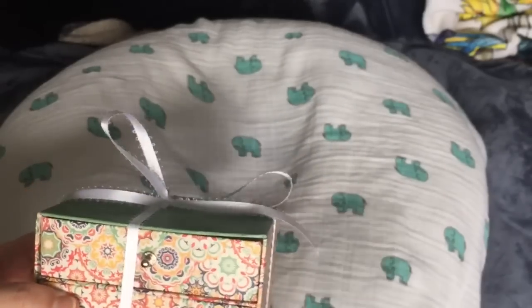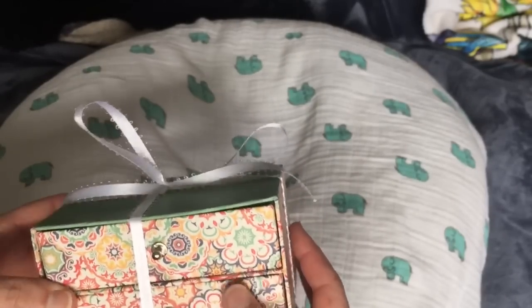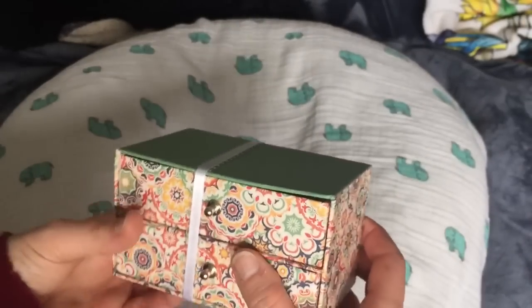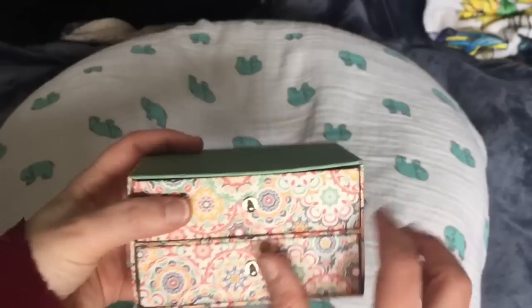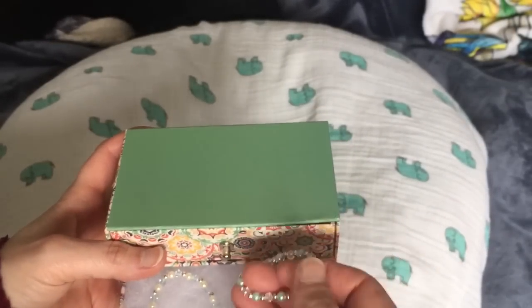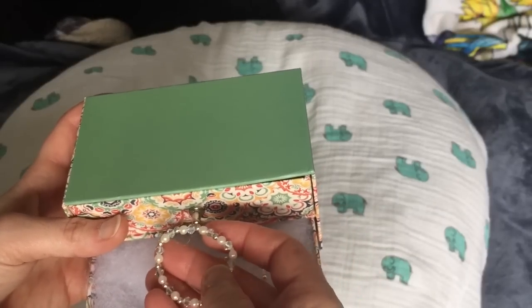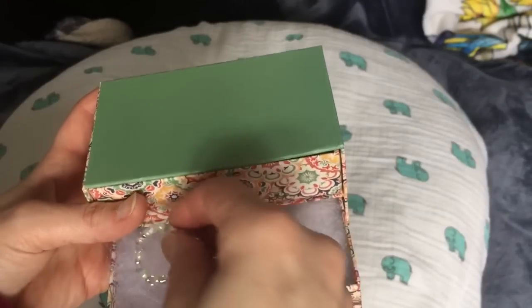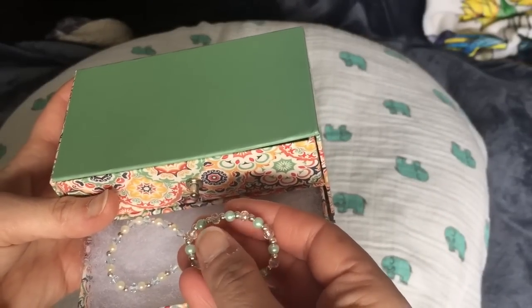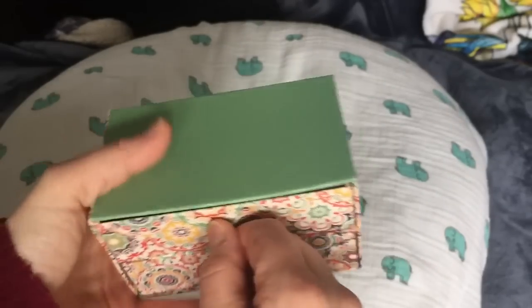This is a gorgeous little box. It's like a paper box, cardboard paper box with a very colorful print on it. It's tied closed with a bow. I'm going to open it because there are two little drawers on the front of this. Now she makes these bracelets. Look at these beautiful bracelets. Wow, there's a white and blue and pearl with little silver beads and a more greenish pearl with clear sparkly beads. Those are gorgeous. Thank you.